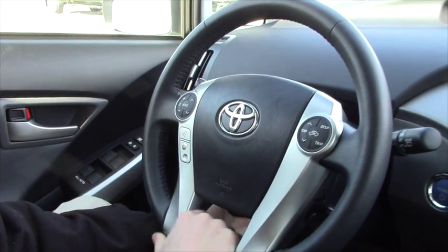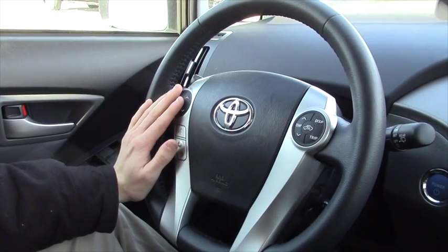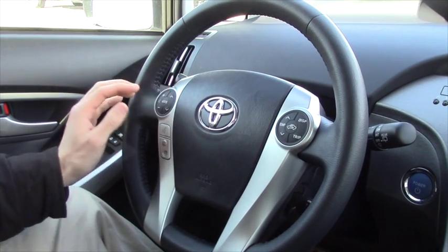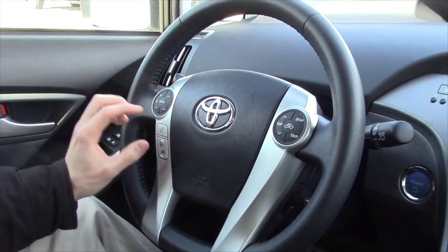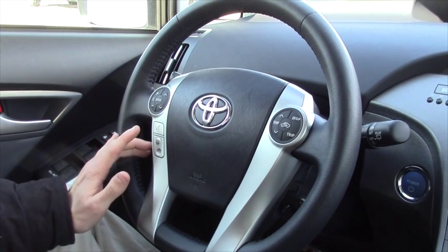And as you can see here on the left side, we're going to have all our head unit controls, which is going to control the head unit, obviously. You can adjust your volume and go through the different modes and sources. And we're actually going to have our phone options here as well. So when your phone is paired up, you can actually make calls without having to touch your phone at all.